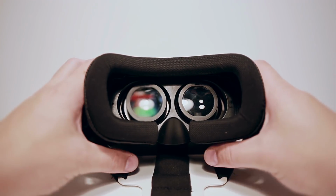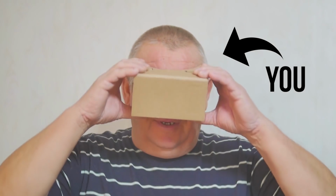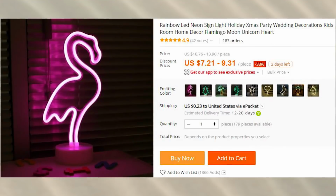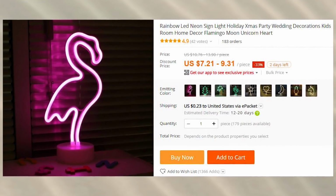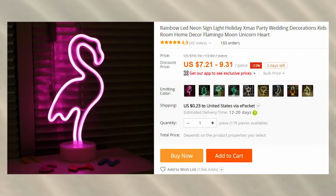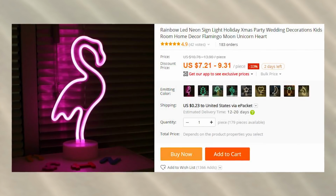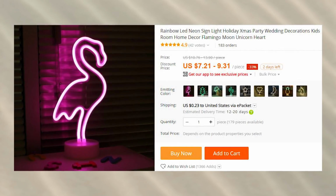But let's get to the point. Today we're going to see 25 different things that you can get from AliExpress for $10 or less. The first item is these lovely lamps. I have seen them advertised on Instagram by some random dropshipping website for $30 plus shipping, and I thought that they would be a good item to start our new video with. There are a few different options, one prettier than the other one.